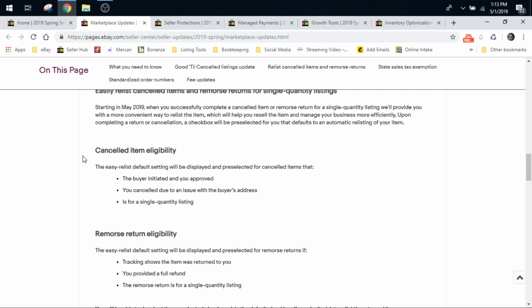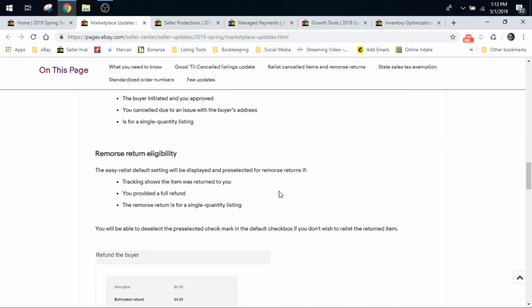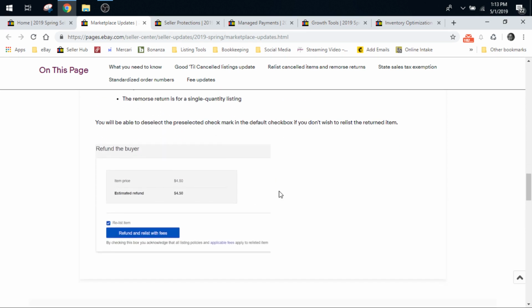Personally, when I have an order that's canceled or we get a return, I like to go back into all orders on the back end, find the item and sell similar. Some people just relist it. I just feel like selling similar creates it more like a new item and gives it that boost in searches and makes it look newer. If you like to just relist it, this will allow you to do that much easier than in the past.